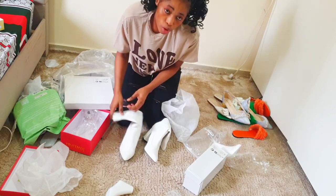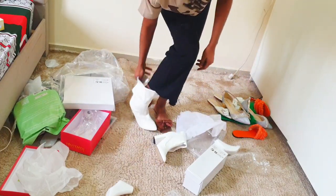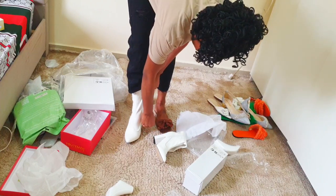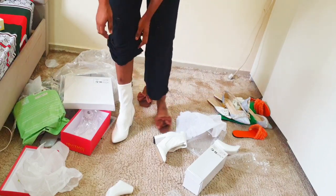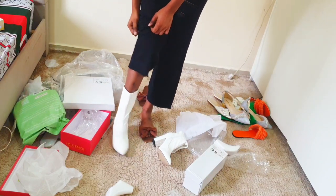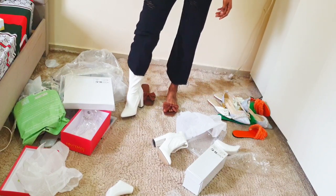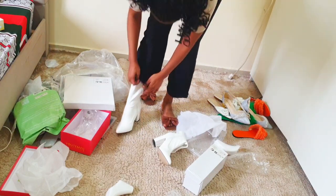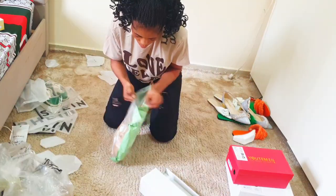I bought this boot specifically for something that I need to do, because the other one was a little bit tight on me, so I hope this one is good. Wow. I love the boots, but I thought it was a little bit different. Anyways, I'll manage it like this. I like it. I like the boots. They're not too high, you know.